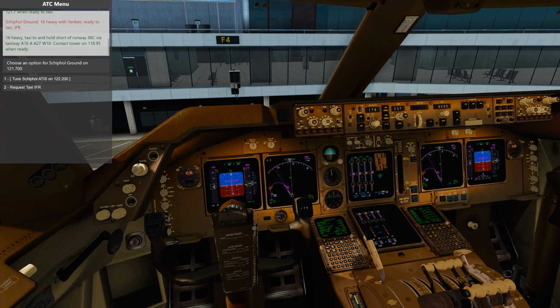16 heavy, taxi to and hold short of runway 36 center via taxiway Alpha 16 Alpha 27 Whiskey 10. Contact tower on 118.905 when ready. Taxi to and hold short runway 36 center via taxiway Alpha 16 Alpha 27 Whiskey 10, 16 heavy.